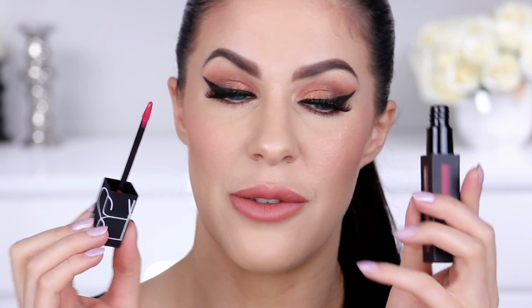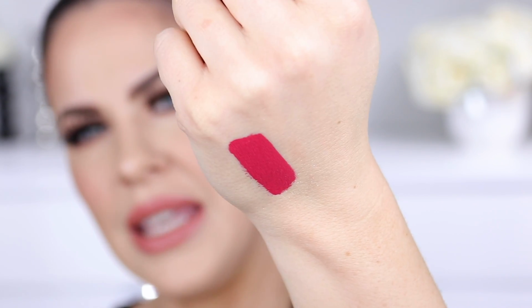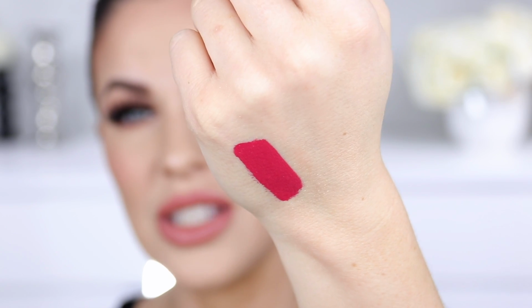So this is a liquid lipstick formula, and honestly, just the color of this is so beautiful and unique. It's a really interesting kind of red. Hang on, I'll show you up closer. It's nearly a pinky corally sort of undertone. It is so flattering, and the formula of this is just beautiful.